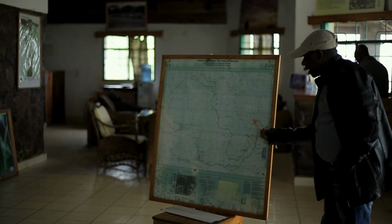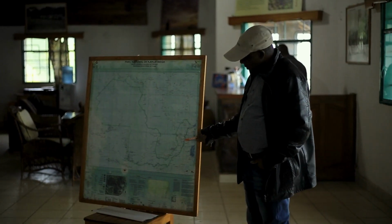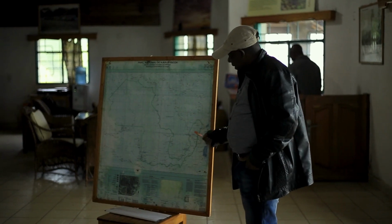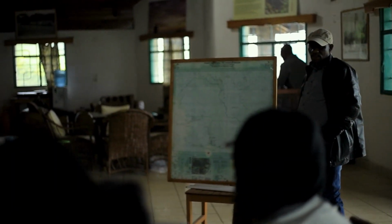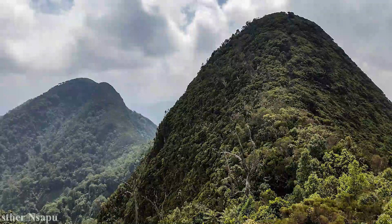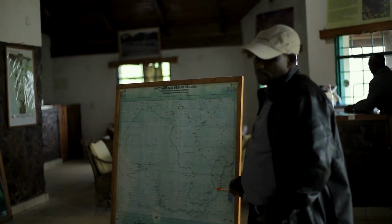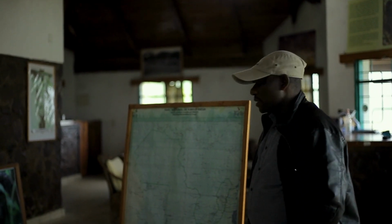And actually, we are at the highland part. Presently, we are here at the headquarters of the national park. From Bukavu where you came from to here, we are now at 2,000 meters altitude. The Kahuzi Biega National Park gets its name from two extinct volcano mountains, Mount Kahuzi and Mount Biega. Mount Kahuzi has a height of 3,308 meters. Biega has 2,719 meters. Those two mountains are included in the different tourism attractions you can find here in the national park.